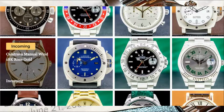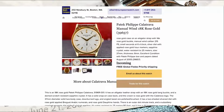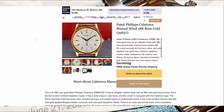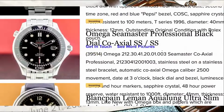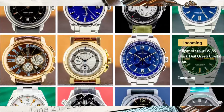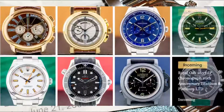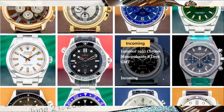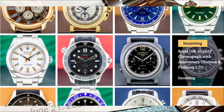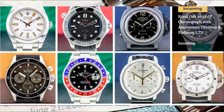Look, they've got a rose gold 5196 coming in if anybody needs one. Wow. It's a bit aged, though, 2005. They got a Milgauss coming in. I don't see those that often ever on here, the Milgauss. And they got a few things coming in. Ooh, that looks pretty. Look at that titanium anniversary, titanium platinum Royal Oak. I remember talking about that before.